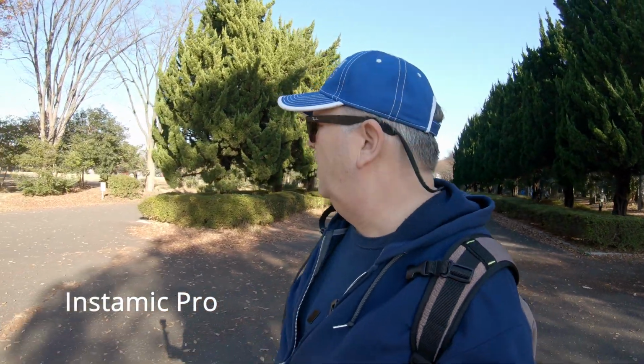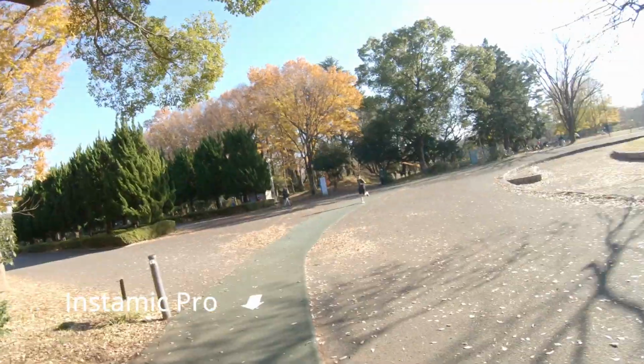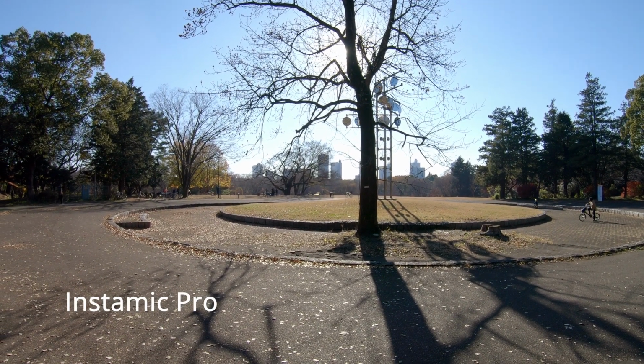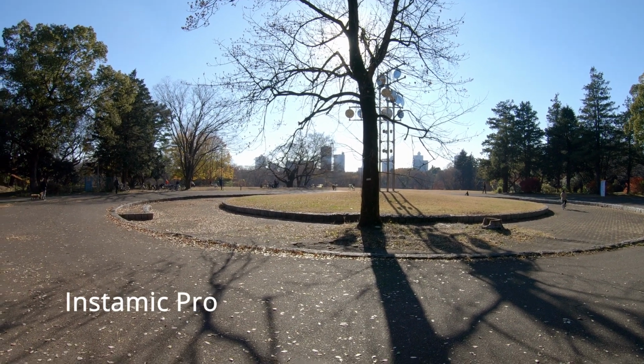All right, so here we are going around this other way. Okay. See if I can block that sun out and get you a little nice look at, I guess that's probably Tokorozawa back there on the horizon, but I'm not 100% sure, but probably.